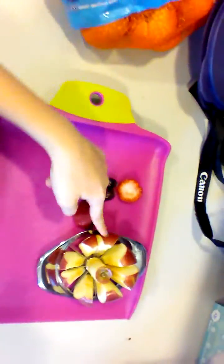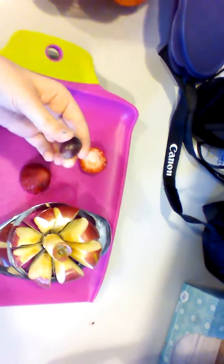Today, we're making a hamster fruit salad. I got an apple from school, strawberries my mom just bought, and grapes, too.